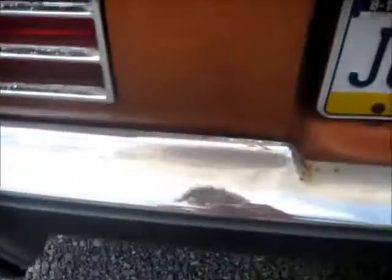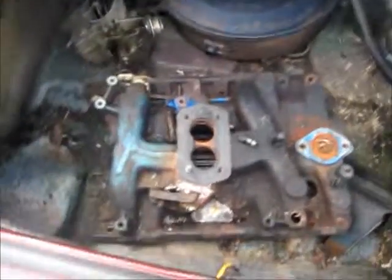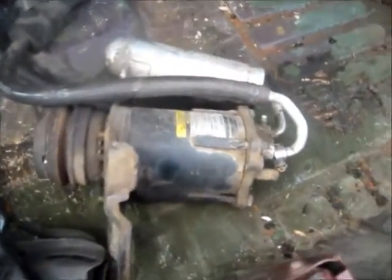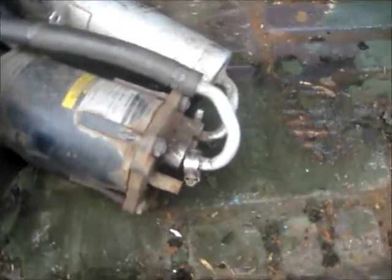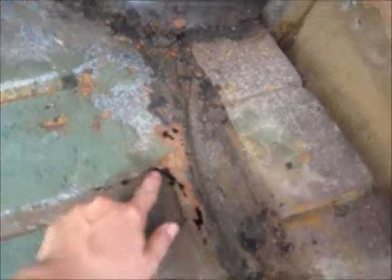And if you look here on the bumper, the chrome is peeling a little bit. And in the trunk here is your intake and your 2-barrel carburetor. And also in the trunk, we do have the AC unit. It is not hooked up. There's not one hooked up in the car. We do have it in the trunk here. And there are a couple rust spots in the trunk. They are rusted the whole way through, but those are the only holes in the trunk.